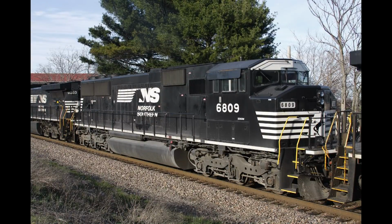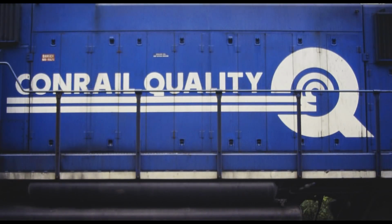One last little quirk that confused me for the longest time were the nine ex-Burlington Northern SD60M Triclops units that the NS bought back in 2014. They were numbered 6807 to 6815, right behind the ex-Conrail Quality SD60Ms.